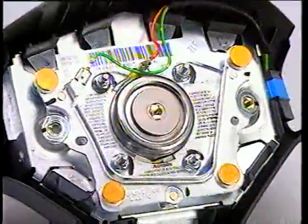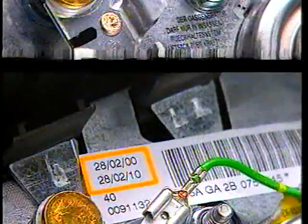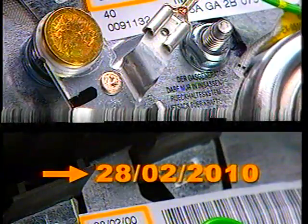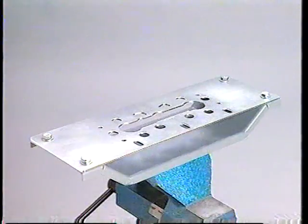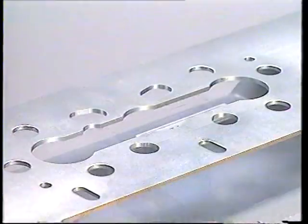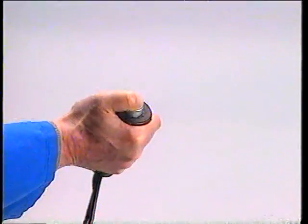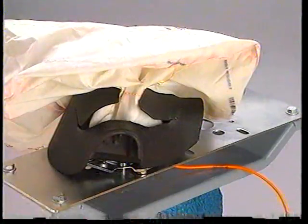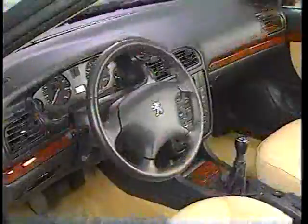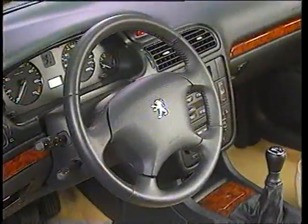The pyrotechnic elements are guaranteed for 10 years and must be replaced thereafter. A detonating lead and a special support are used to detonate the pyrotechnic elements to be thrown away. These systems must be used. When a vehicle is to be scrapped, the pyrotechnic elements should be detonated.